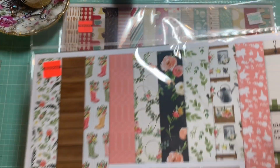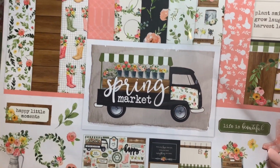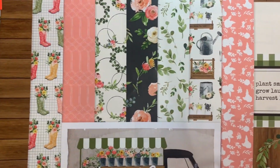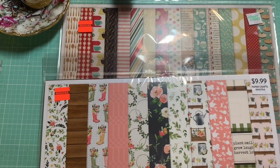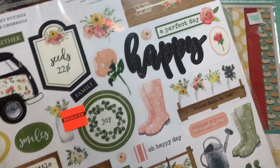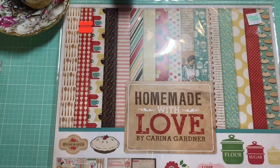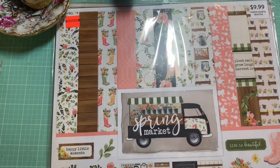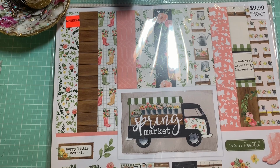I know that Tuesday Morning has this one in stock. This is Spring Market by Echo Park. And these are the papers that it has in there. It also has a sticker sheet, which looks like this. This one was also on clearance for $2.49. And this one has 12 double-sided 12 by 12 sheets and a sticker sheet.